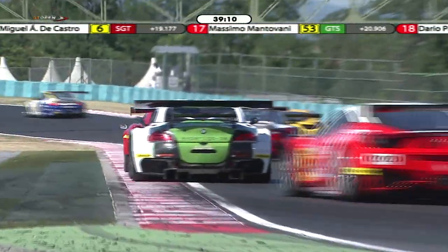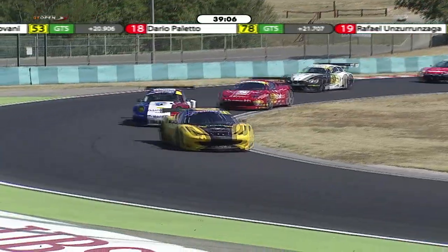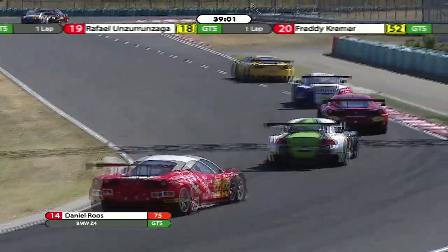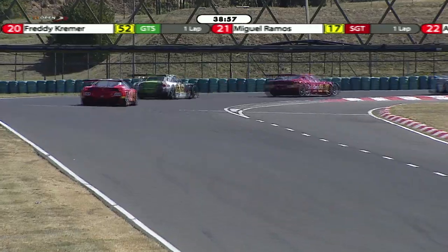And here we see again the Daniel Ruse BMW doing very well. I mean, obviously, he qualified last, his teammate qualified somewhere at the back of the grid, and Daniel's got a lot of work to do, but he's doing very well. A lot of pace in that car, really strong showing from Schubert Motorsport and the Z4.